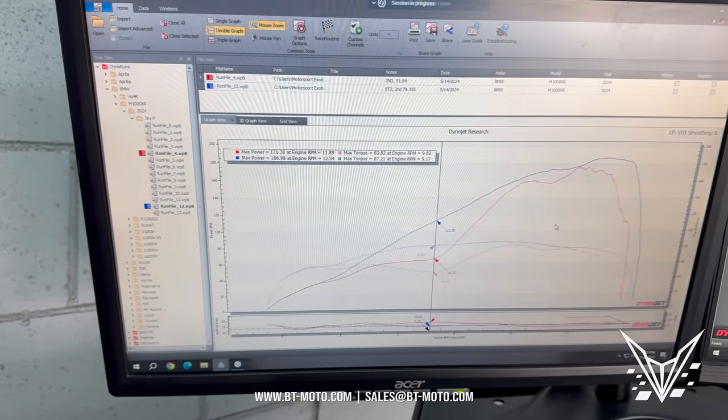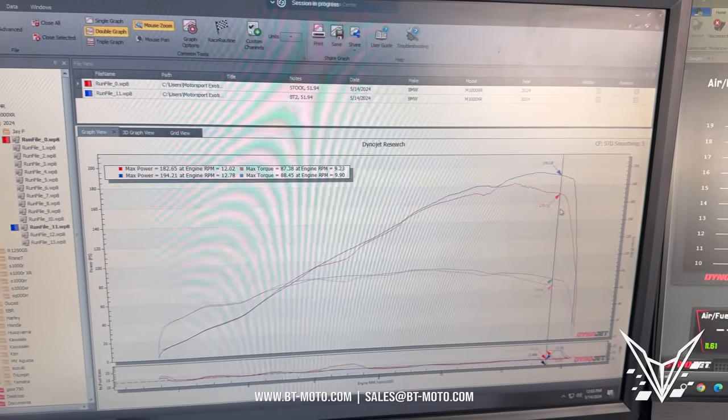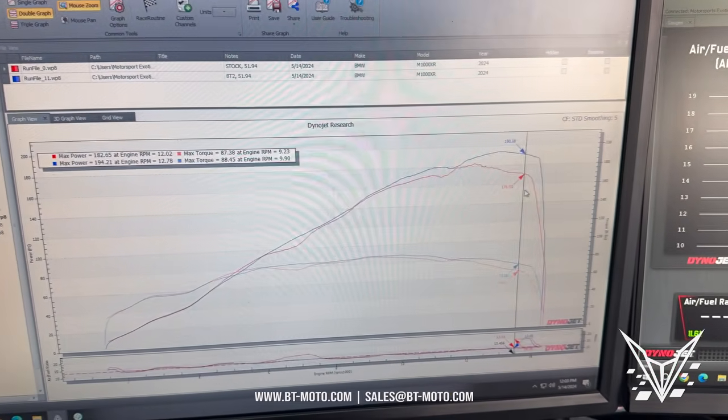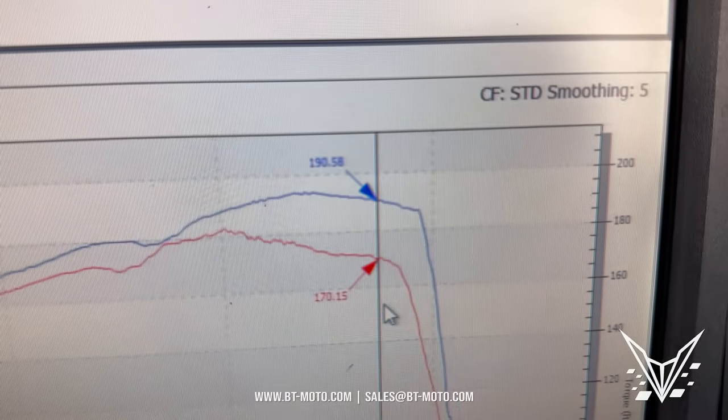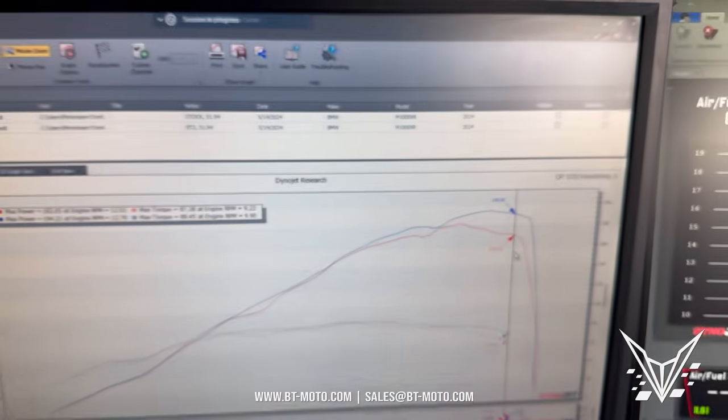Now let's go ahead and check out fifth gear. So here's a fifth gear comparison, stock versus flashed. And you can see, this is pretty crazy here. We got 20 wheel horsepower, if you can see that. 190 to 170. That's 20 wheel horsepower right there.